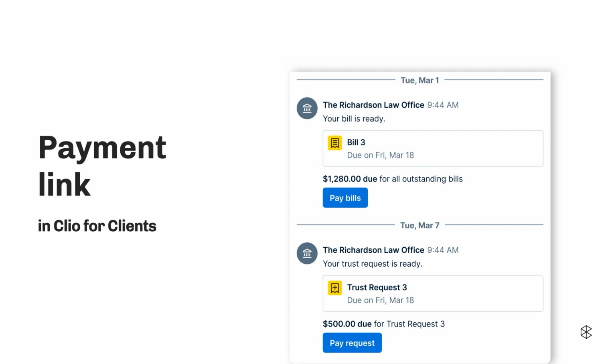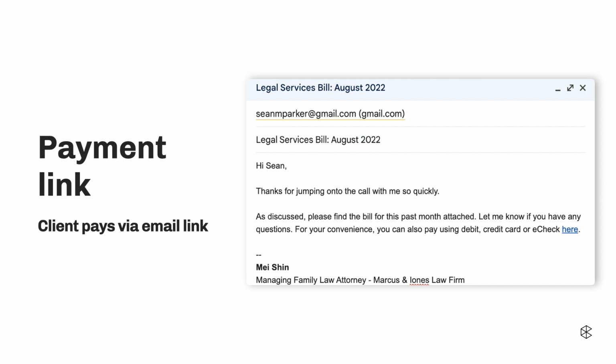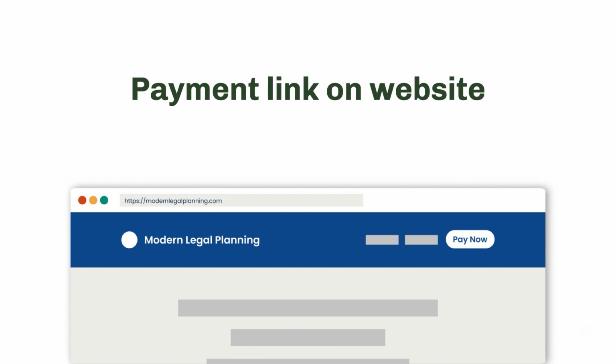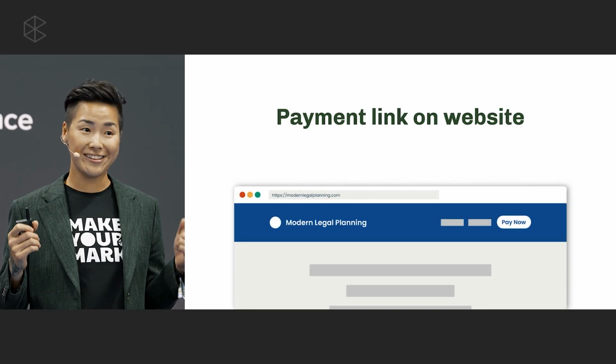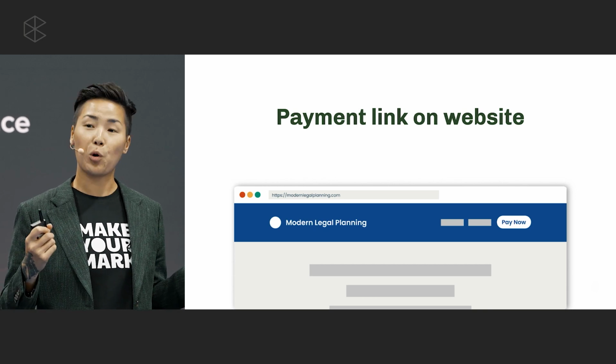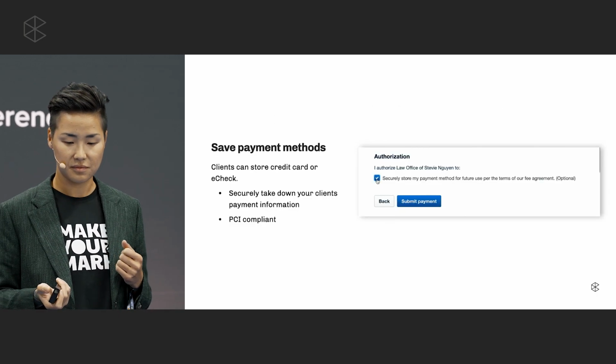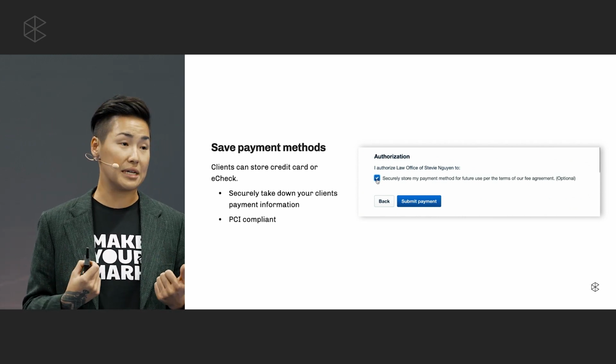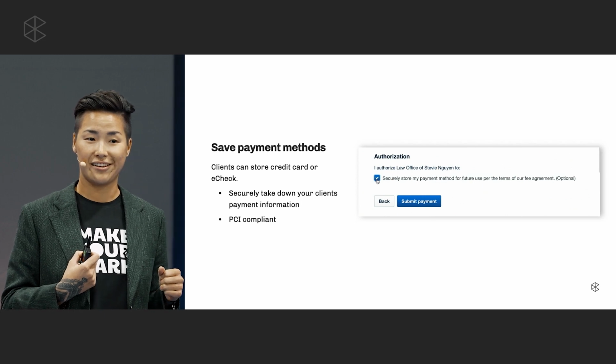And for many of you, we know that email is really important. You need that document trail, right? Well, you can include a payment link inside your email or inside a text message. You can also give it a more prominent place on your website. If you meet your client there in any digital form, we can help you get paid there. For your repeat and frequent customers, we really recommend that you request your clients to save their methods.